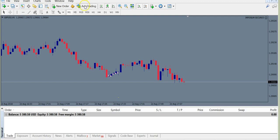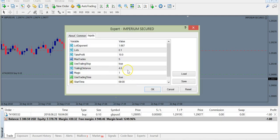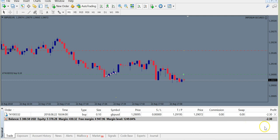So you can use the auto trader, you see, it is off, red. If you do not want, you are satisfied, you earned $380. But if you want, you just put it on green, or in properties reduce the start time, end time, whatever you like. You see, the new trade has been opened. Buy now. This is a buy. You see, the buy has been opened here, and these are the prices here.